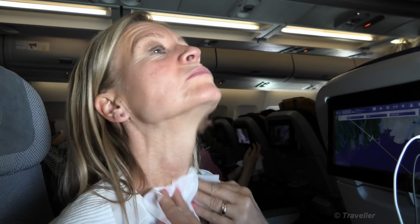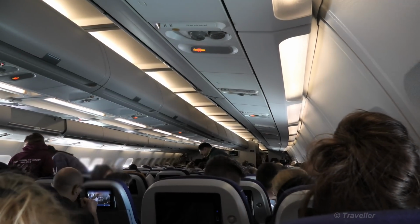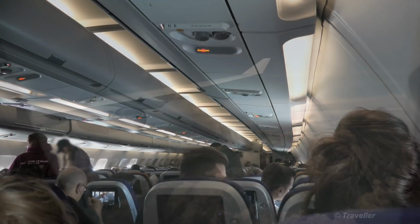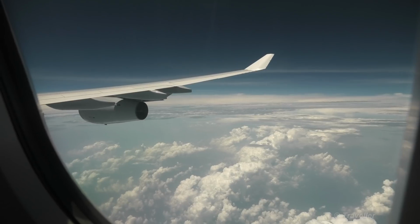Flight went pretty quickly. As far as I can see, there's 1 hour and 58 minutes left. Breakfast? Breakfast, you can smell in the cabin. They just turned the lights on. So right now we're flying over the Bay of Bengal and we're waiting for some breakfast.